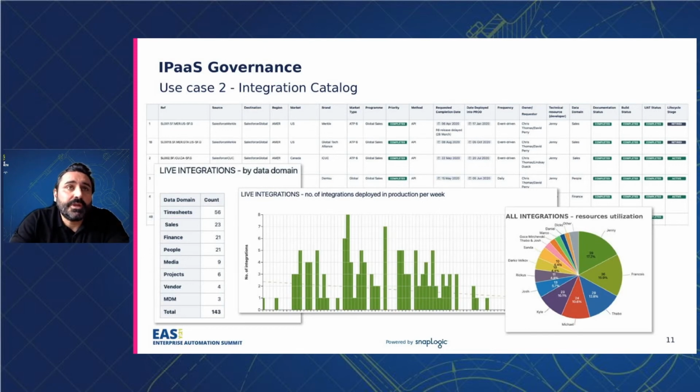There are a number of attributes that we capture: the reference, which we discussed, the source, the destination. We capture the priority: how important is the integration, how fast do we need to deliver. The business normally supplies a completion date. We also have information such as the technical developer who has built the pipeline, and we're also using the catalog to track status. Is the documentation completed? How are we doing with UAT? Yes, it is in progress. Is the build completed, etc. A good thing about this catalog is that we can create views and publish those views to end users, so the internal business can actually see what we are doing.